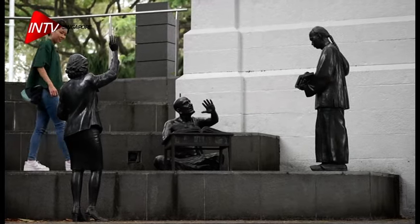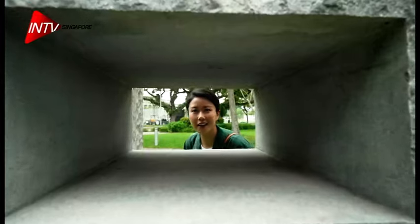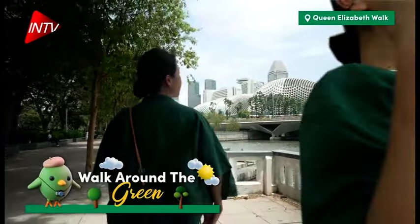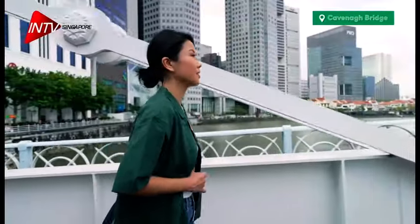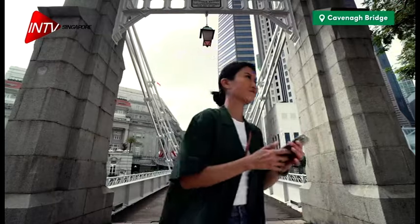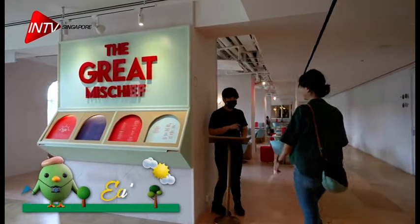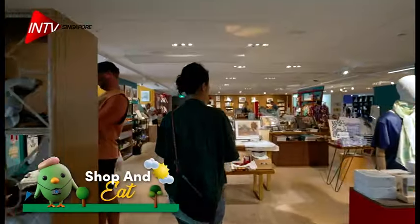Embark on an adventure with Sparky and learn fun facts as you discover public artworks nestled amongst the skyscrapers and national monuments. Take a stroll through the scenic parks or take a cultural walk through the district to see some of Singapore's most historic landmarks. And get Sparky's trusted recommendations for the best places to eat and shop within the district.